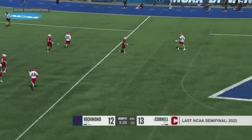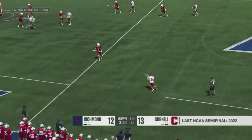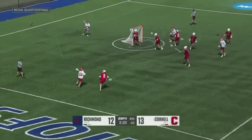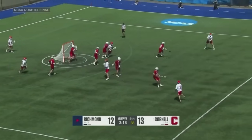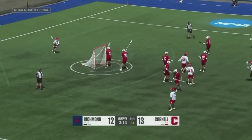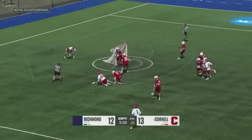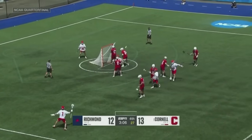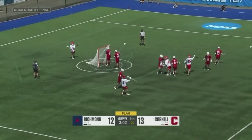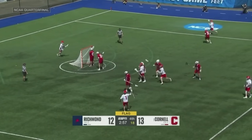Kelleher finds Firth out of the box. Packard on him. Kelleher. Goldstein again finds the cutter. Flag down, gonna be a call against Richmond. Goldstein checks the shot clock. He's gonna want to take all 25 seconds down. I think that's gonna be a hold on 8 in red.